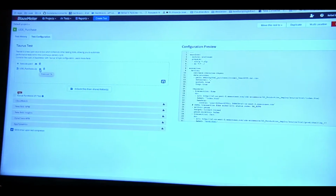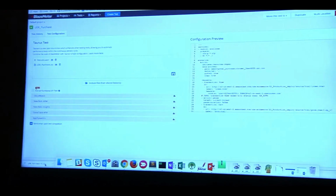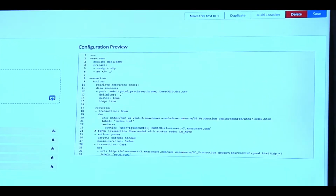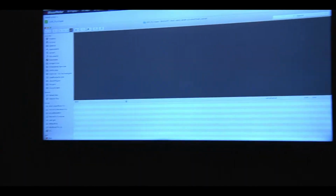He can download the file. He could just run it if he wants to, but we're going to download it, take a look, run it locally, make sure it does what it's supposed to do. So Raphael just downloaded it. I'll hand it over to you. Tell us what you're doing, Raphael.